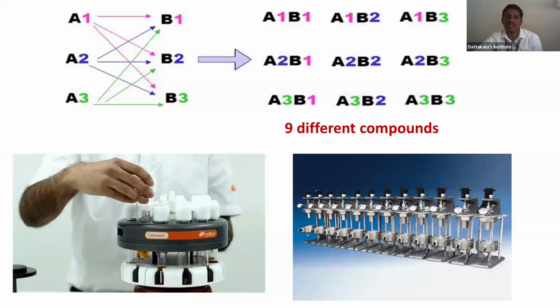So here you can see, this is one type of combinatorial chemistry instrument. You can see different numbers of wells present in the same instrument. So we are going to produce, for example, 10 derivatives of that particular pharmacophore. We are going to use different building blocks of A and different building blocks of B. For example, here I would like to prepare 9 derivatives.